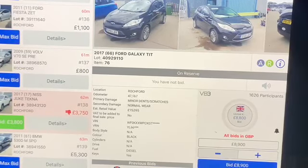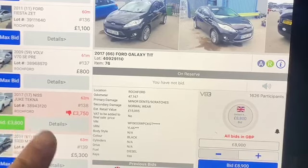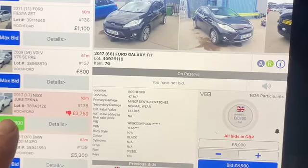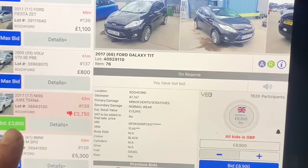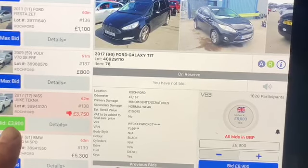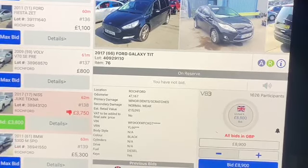Okay, so this one here is another Nissan Juke. I don't know if you can just see that, Nissan Juke. But again, it's a newer car, it's 2017, but again, it's just gone up a little bit too much. So, yeah, not sure about that one.